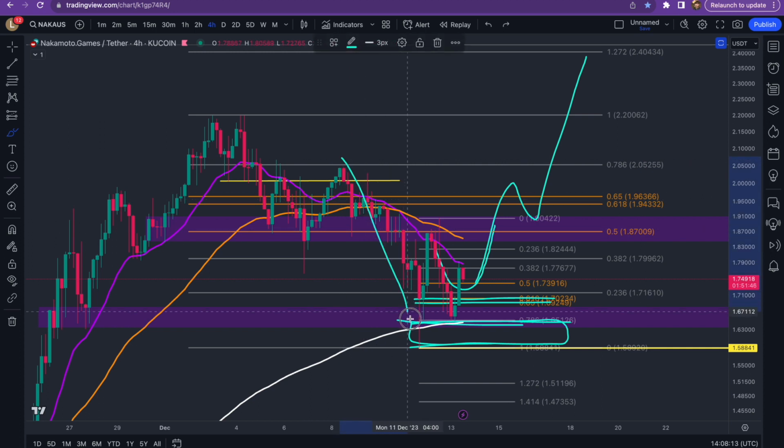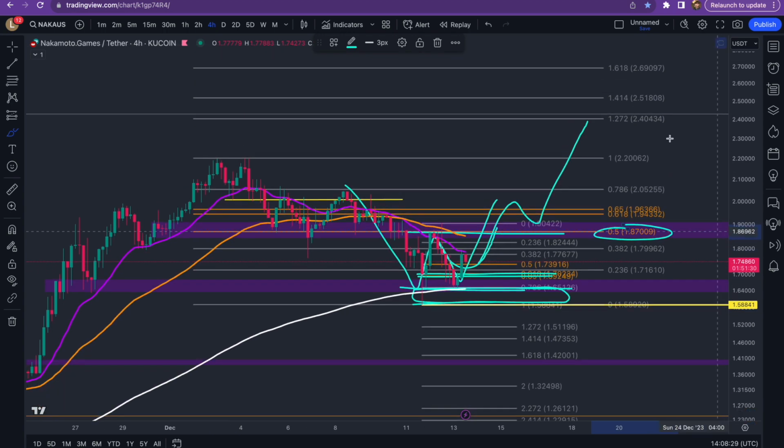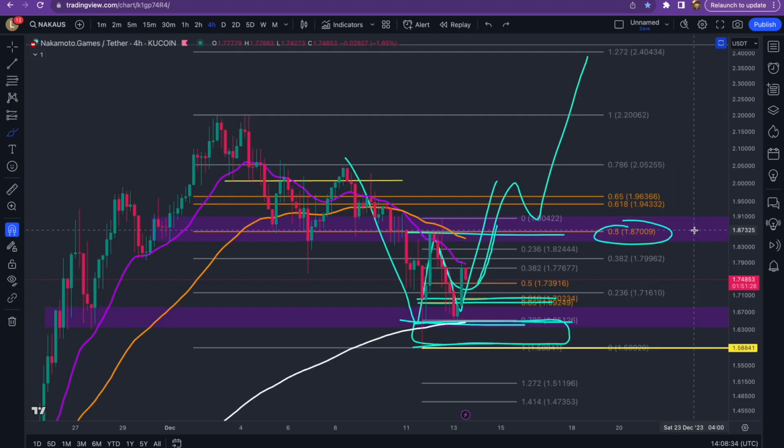So that's the bullish signal. The bullish signal is we've come back down to reset this uptrend, and at that point forming a double bottom. Then we need to reclaim the moving averages and break the neckline. That would be a reclaim of the 0.5 Fibonacci as well, where we need to see it flipped into support to create the reversal wave. Essentially what that means is we could be expecting $2.40 to $2.69 in the coming future.